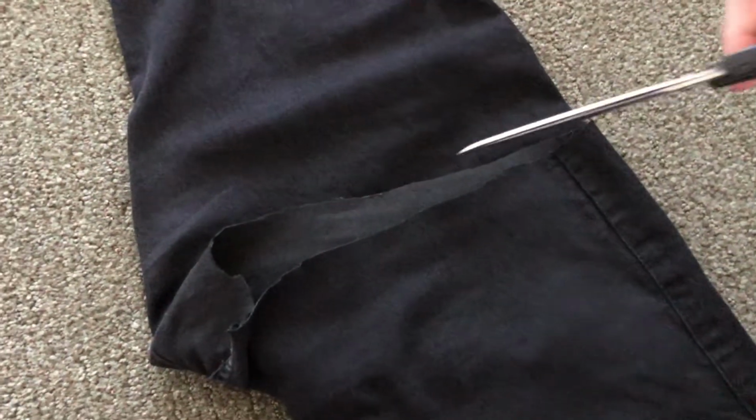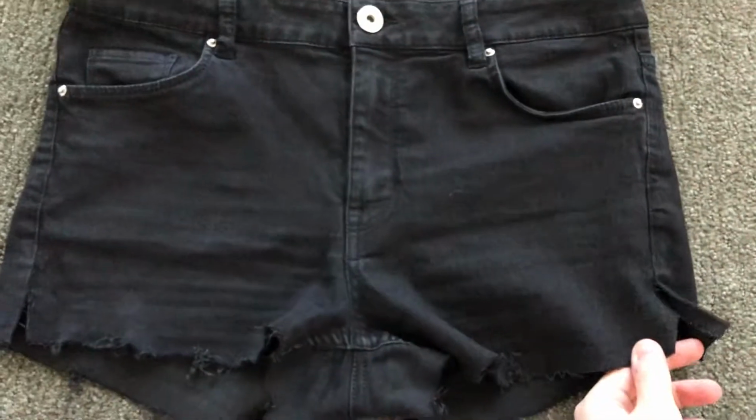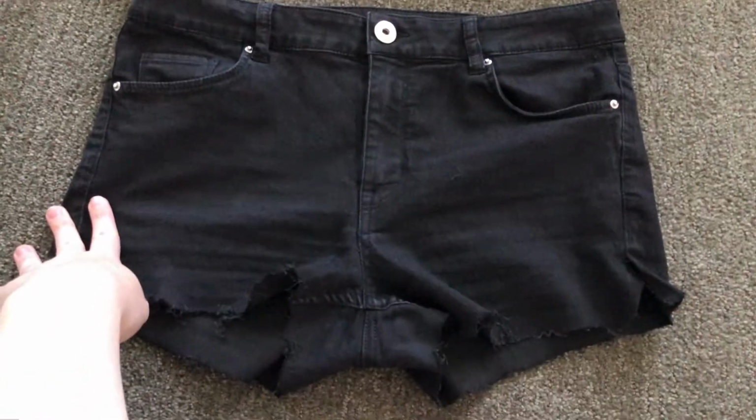You guys, I'm sure, have seen 1,000,001 denim short cutting tutorials, so nothing really new to see here. I just literally cut them. One thing to note though, I did save the leg pieces, and later we are going to turn those into boots, which I thought was really fun.